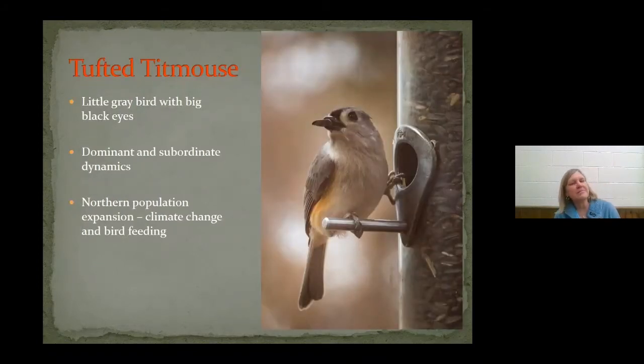The tufted titmouse is another bird that visits the black oil sunflower seeds in your tube feeders. They're a little gray bird with big black eyes. Those black eyes are very distinctive. It also has a gray triangular crest, like a cardinal has a crest. Sometimes it's less obvious, like in this photo, than others.